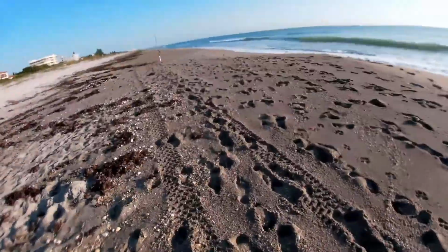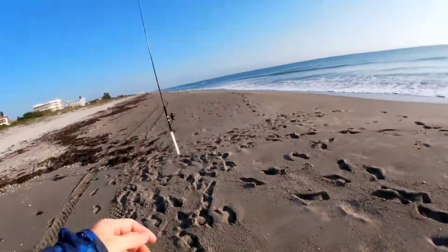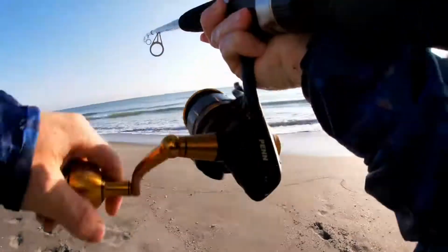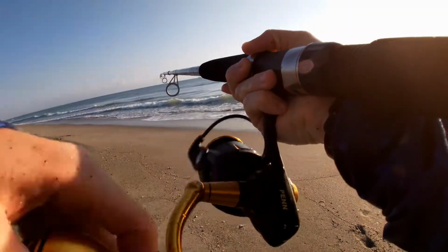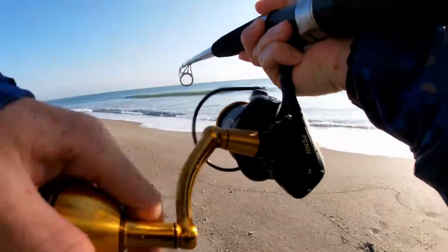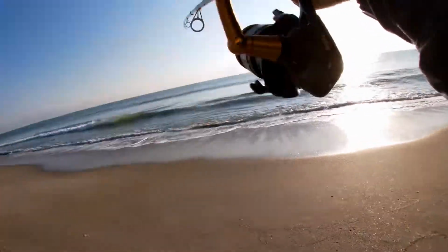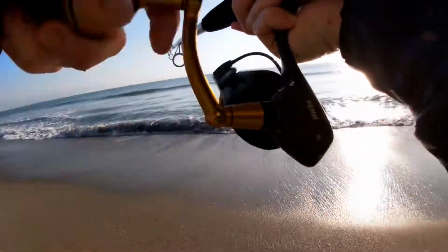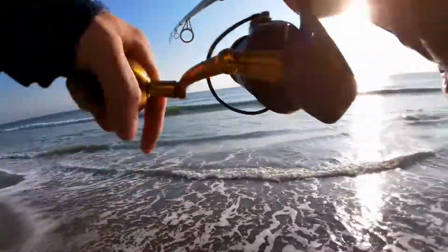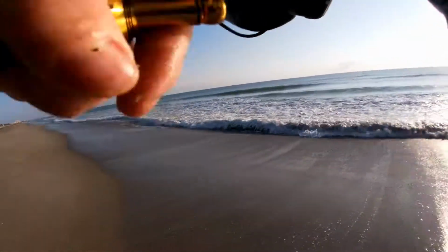All right, guys, we got a fish on. Fish on, fish on. Hopefully it's something good. So you get the hook set. It's a little bit bigger. Oh yeah, it feels much bigger than whatever it was. Now it's running right towards the shore. Oh, I see him right there. Oh, it's a pompano. The pompano, guys.